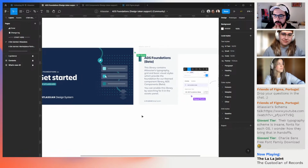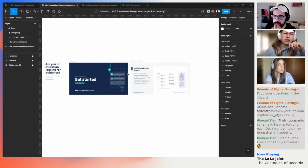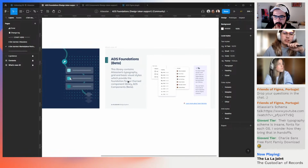Okay, this library contains Atlassian's typography, grid, and basic visual styles, which provide the foundation for our team component library, ADS components beta. You can enable this library by searching for it in the assets. Got it. Then for marketplace partners, this library contains, provide the foundation for our themed components library, but it doesn't really explain.